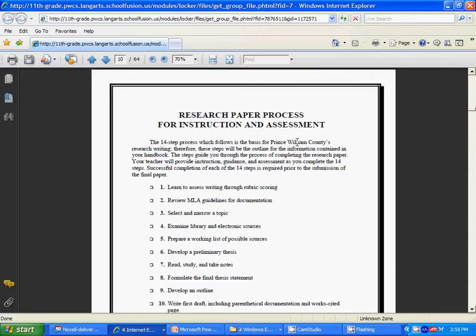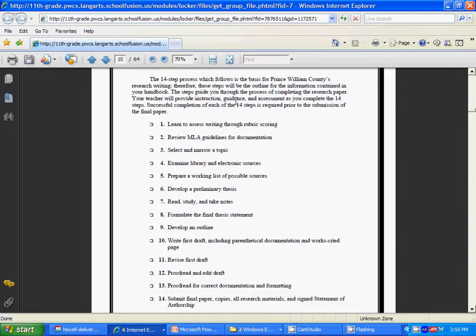Each teacher needs to certify that the students cover these 14 steps. And if we are unable to do that, of course, we cannot accept the final paper, which is why all of the work needs to be done when and as assigned. Again, it looks like a large chunk of work. It is a large chunk of work, and it is well organized and well laid out to enhance the student's chance for success.